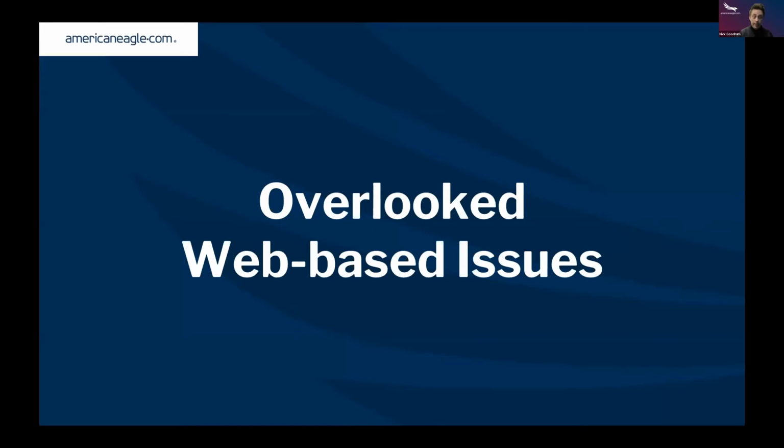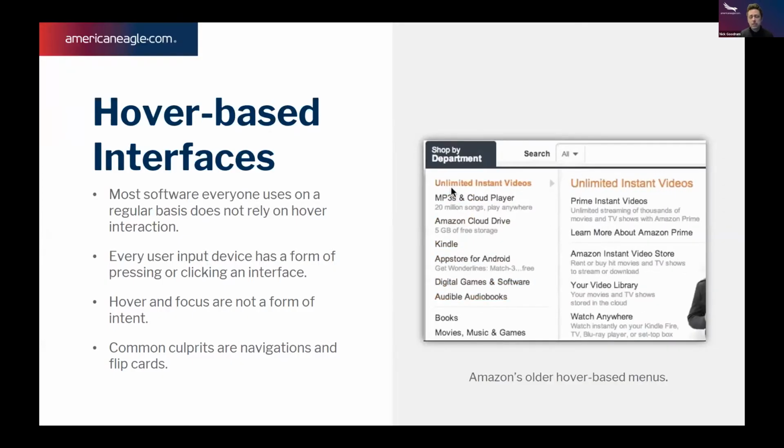So I can't get into all of them because that would actually be a lot. But let's get into some overlooked web-based issues. So Twitter, for example, okay, overlooking it. Or infinite scroll, what are the implications for all the user types for that? So a common one I still see to this day, after years and years of covering this, ever since the iPhone in like 2008, where we have touch-based users, I still see this.